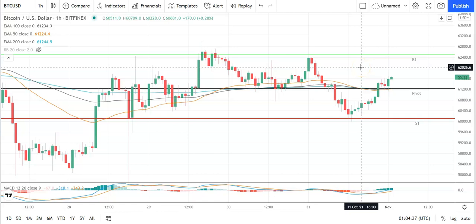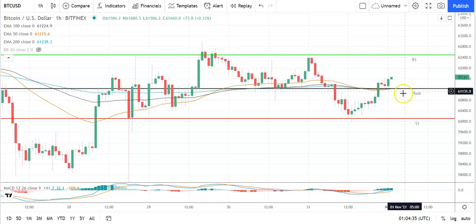In the event of an extended rally, should see Bitcoin target 65s before any pullback. Second major resistance level sits at 63,660. Fallback through the pivot will bring the first major support level of 60,085 into play, barring an extended sell-off on the day. Bitcoin should stay clear of sub 59. Second major support level sits at 58,840.